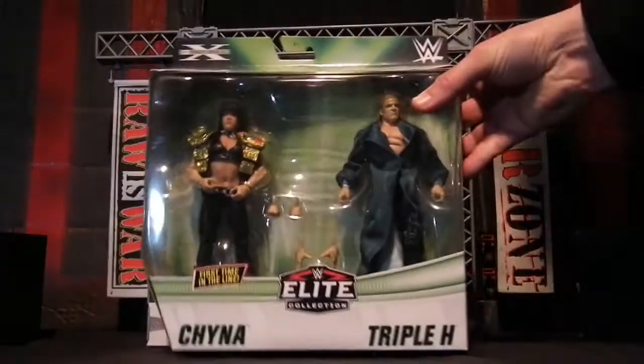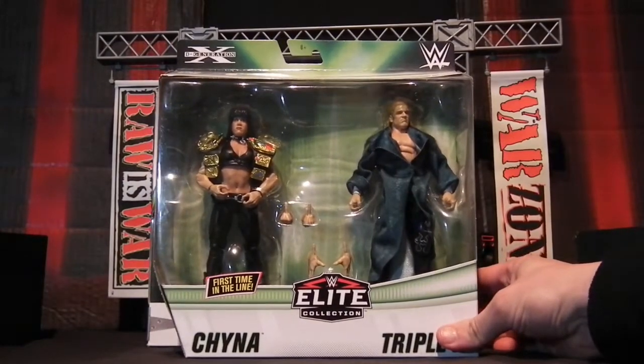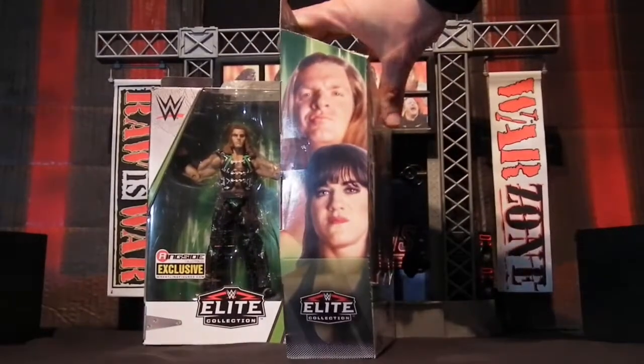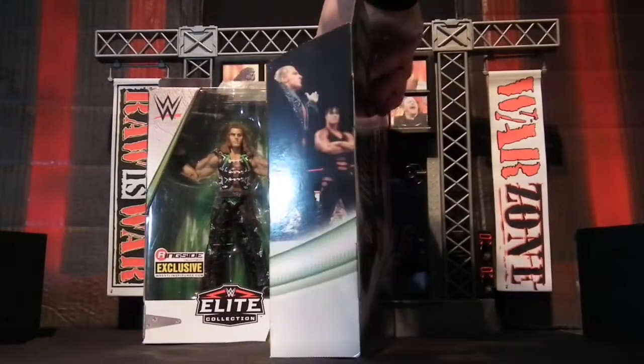Now moving on to the 2-pack, with these two being a bit newer compared to the HBK, these do have the TrueFX technology. We see the DX logo as well as the WWE logo, and the first time in the line for Chyna, as well as the Elite Collection banner and Chyna and Triple H displayed on the bottom of the box. And as we turn our attention to the side of the box, it shows a couple of headshots earlier on in their careers, with the other side showing them with an in-ring shot of the two.